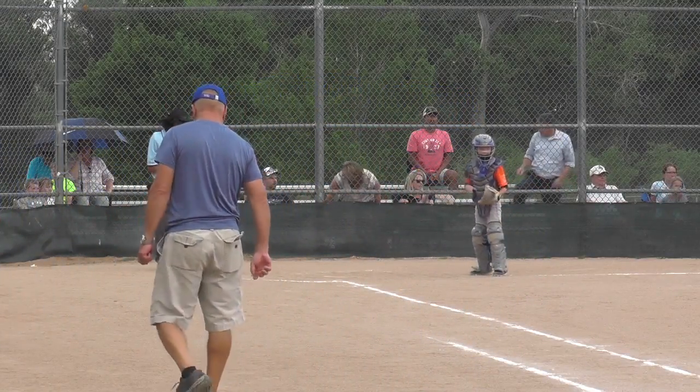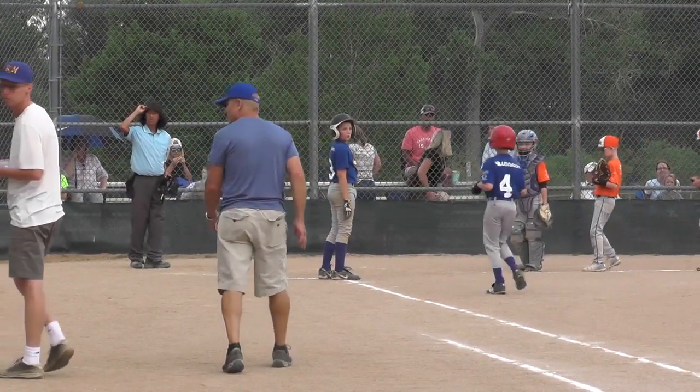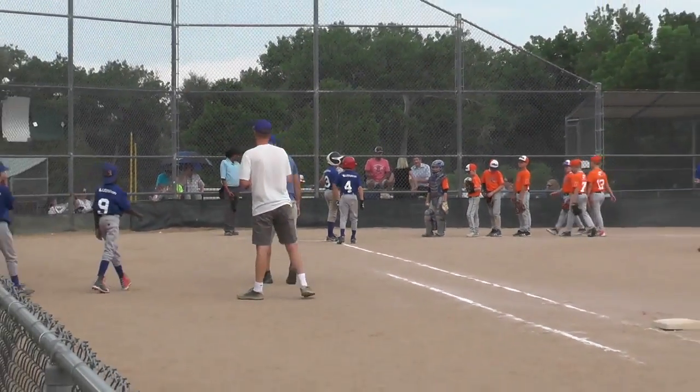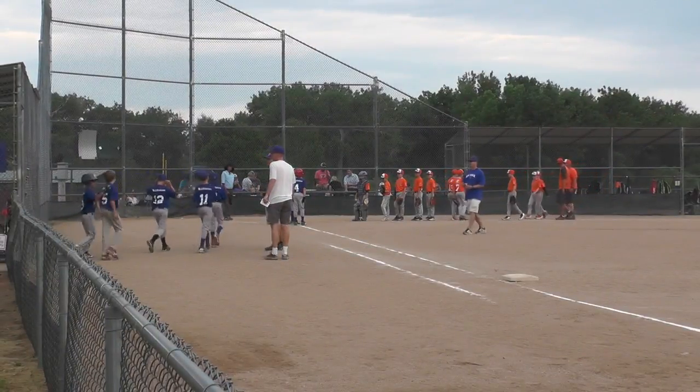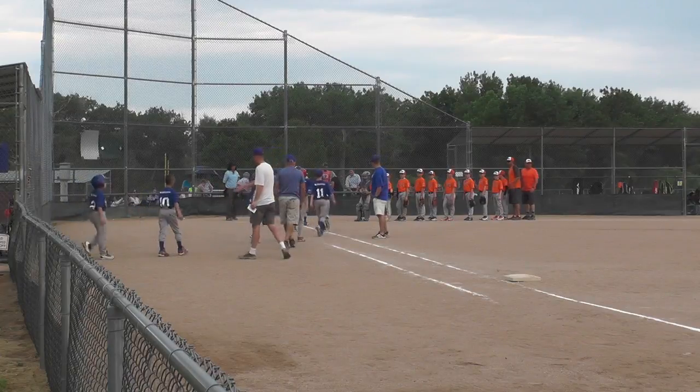So it looks like they're going to finish 8-5. And the Rockhounds, unfortunately, on the short end of the score, but improving. A lot of nice defense tonight, and the bats will come.